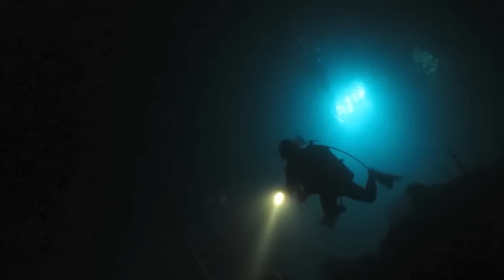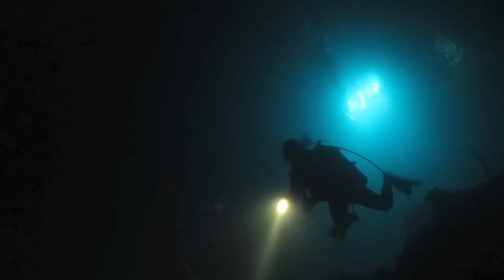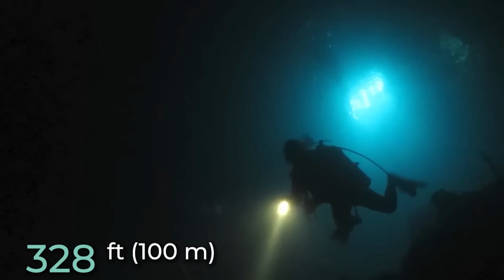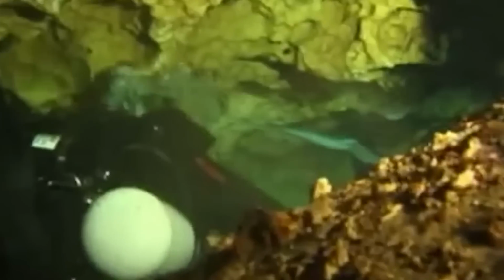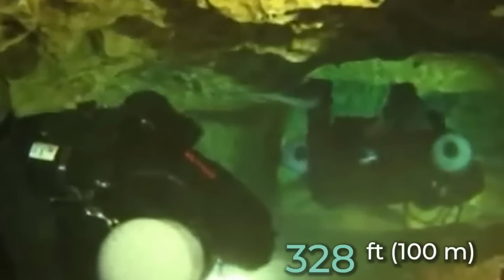On getting there, they went over the dive plan again. Peter was to go farther than Lucy and Ann, while he explores for 20 minutes before ascending and meeting them at the 328-foot air pocket. They suited up and began diving at 8:25 a.m. Everything was going as planned. Peter left the girls at the 328-foot air pocket and he dove deeper.